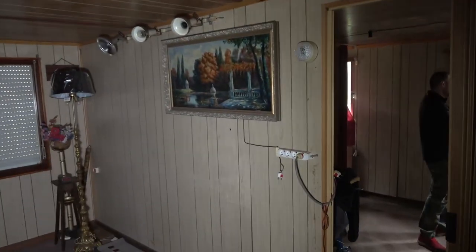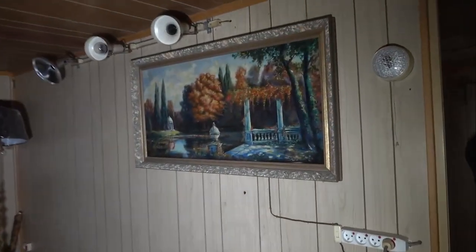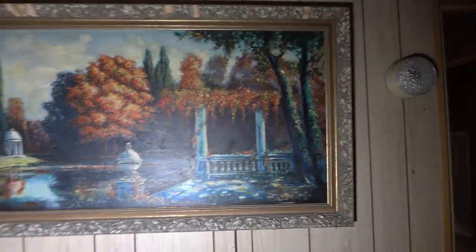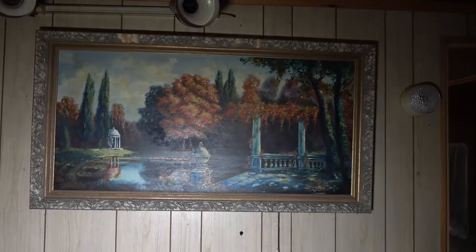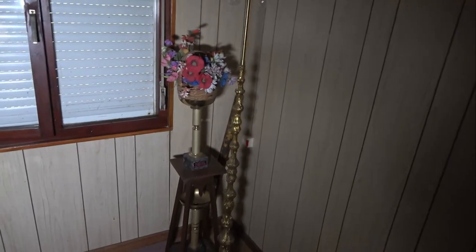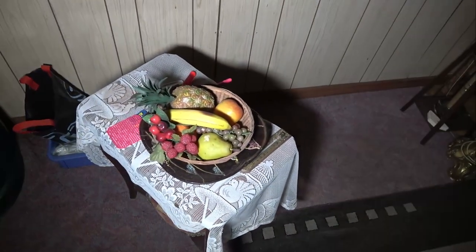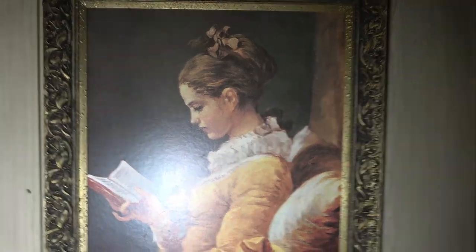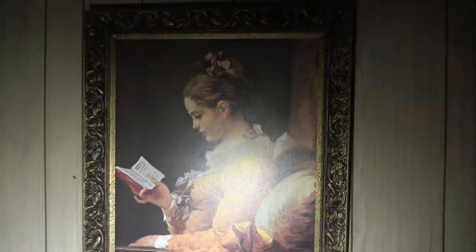Oh yeah, and all the art, guys, look at the art. This is painted by her. She painted this herself, which is incredible. There's many, many paintings here in this building. Another trophy. Plastic vegetables, fruits. And look, another painting she made. She was really good, man. Look at this. She was really good with painting.